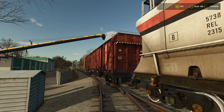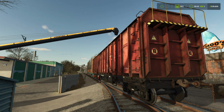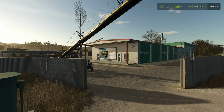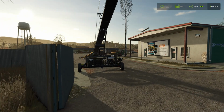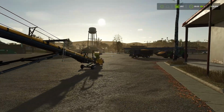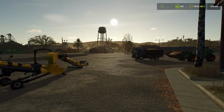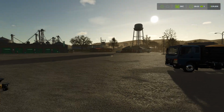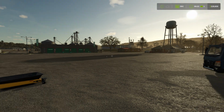Now the reason for this is I wanted to demonstrate you can actually load the train remotely using an auger or a conveyor and fill it up. So if you had a field that was right next to the train tracks, you could actually come in and fill it up yourself. Now we're going to do it a couple of different ways. Got the little truck here just with a load of wheat, so we're going to dump that into the auger and get that to fill.